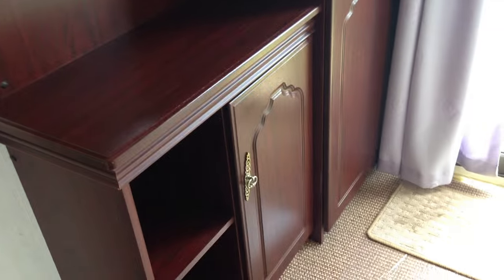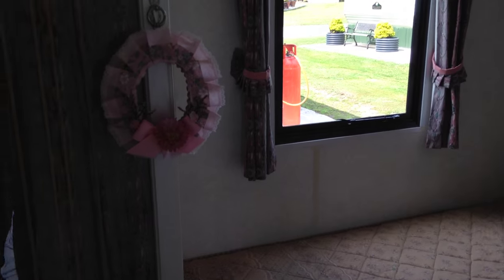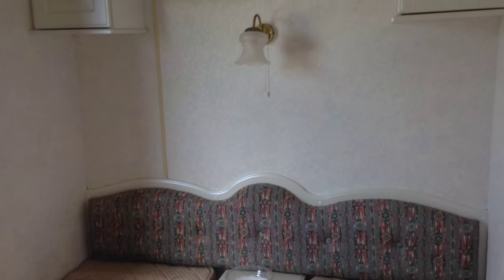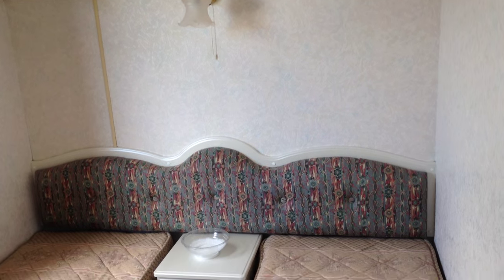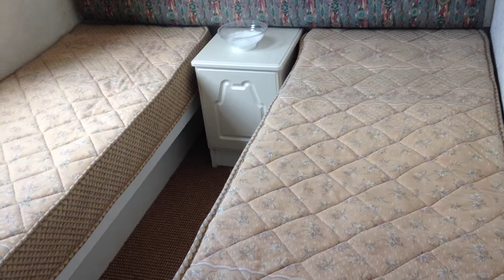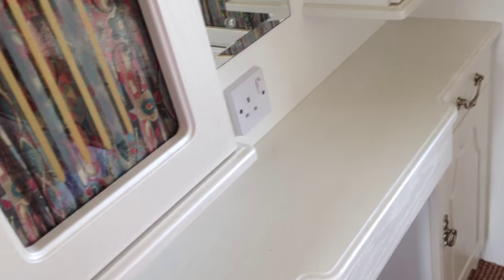Moving on then into the hall, again you have storage unit here, which is ideal for hanging up coats, etc. And you also have your side door here. Moving on then to your twin room, which again is nicely finished. Very clean, tidy holiday home this one. Ideal wardrobe space here. Nice vanity unit here.